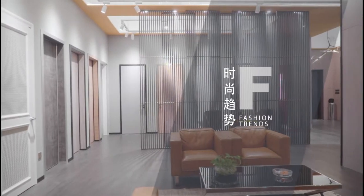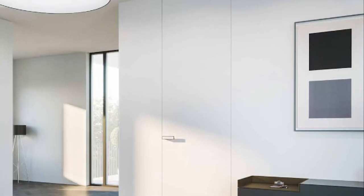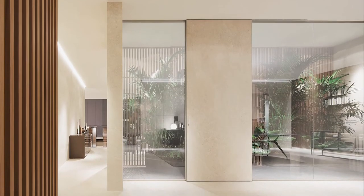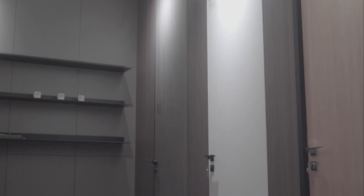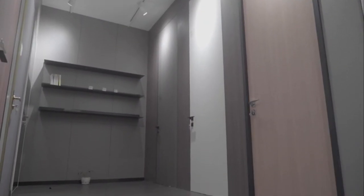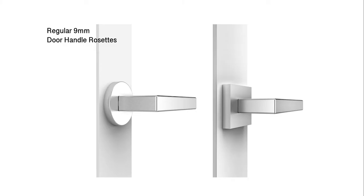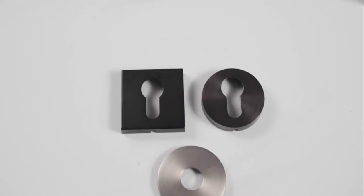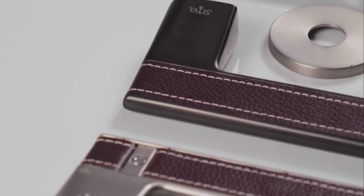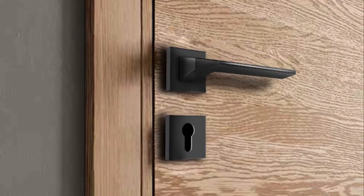We apply a modern and minimalist style to represent a simple style in the door lock hardware. The traditional rosette is between 9 to 11 millimeters, but this rosette is 5 millimeters, featuring a stylish look in a simple door. This innovative design has given the door designs a smarter, cleaner, and more aesthetically pleasing look than traditionally sized rosettes.